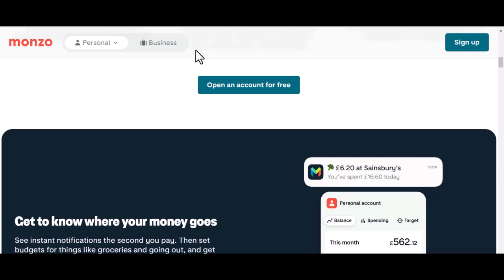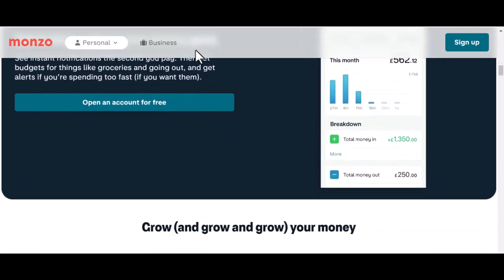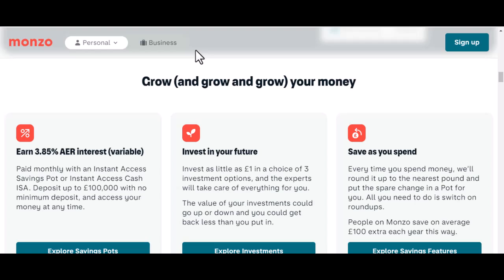Method 2, Monzo to Monzo transfer. If the person you're expecting money from also has a Monzo account, it's even simpler. They can just find you in the app and send the money directly. It's like sending a digital hug with cash inside.